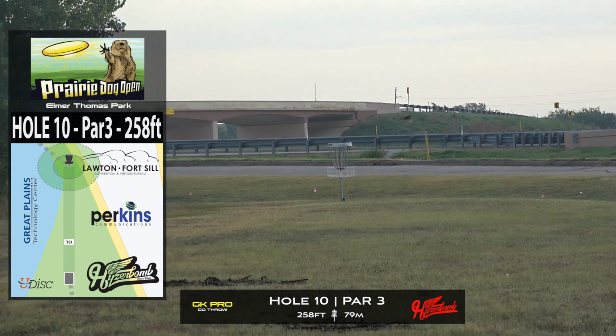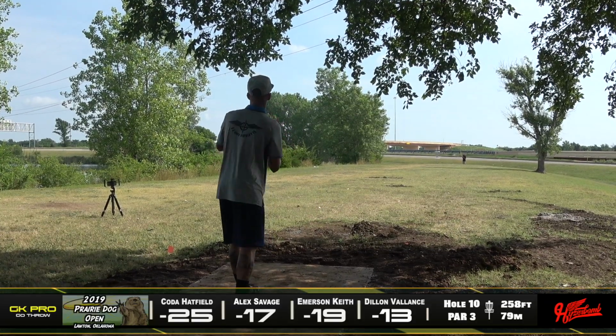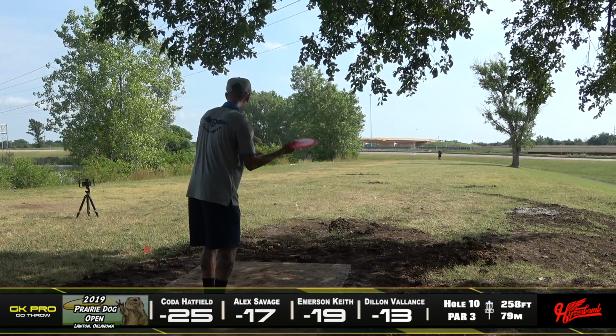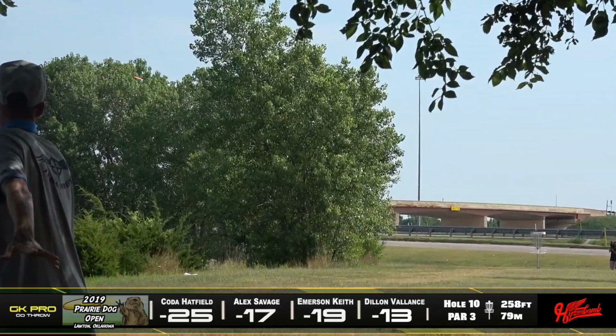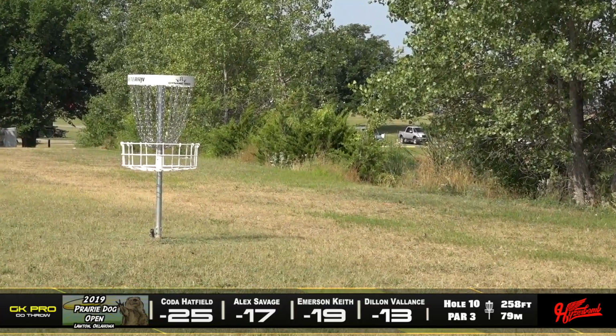So going straight into it, hole 10, this is a par 3, 258 feet. The only danger is going to be the pond on the left that plays OB, and there is OB behind the basket and to the right as well. So, basket's right there in front of you. This is a must-get for these guys. Yeah, this is definitely the easiest hole out here by far.